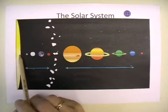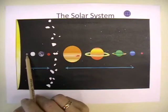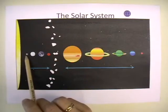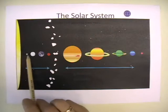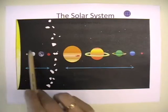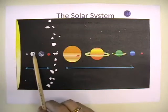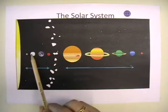Because Mercury is so close to the sun, it's very hot, but its time of orbit is quite short. In fact, it takes 88 days to go around the sun. That's because the radius of its orbit is much smaller than some of the outer planets, and therefore the circumference it travels around the sun is much less. Venus, which is the next planet out, although it is larger, also takes a longer time because it has a larger circumference to cover.